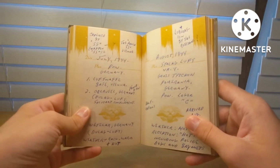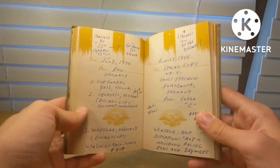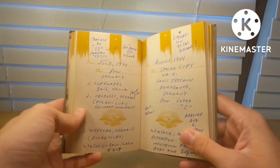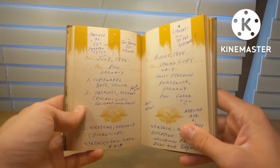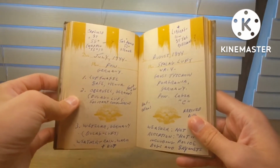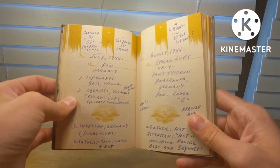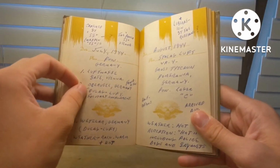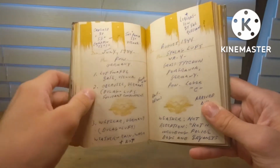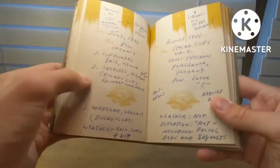What's interesting is during World War II, the SS didn't have jurisdiction over shot-down pilots. That was actually the Luftwaffe that was in charge of holding Allied POWs shot down over German territory. So, July 1944, POW in Germany, Luftwaffe base Vienna, in Oberursel, Germany, or Frankfurt, at Stalag Luft, solitary confinement. And then over here it says Wetzlar, Germany, Dulag Luft, weather, rain, warm, hot.